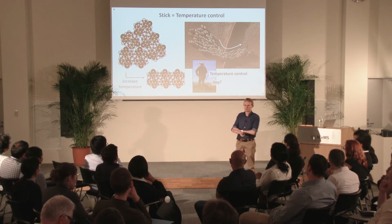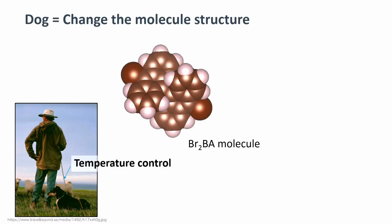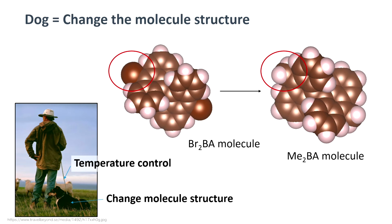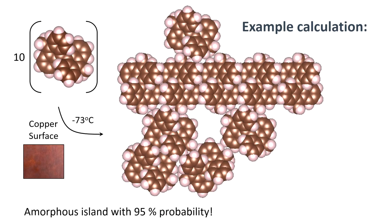What about the dog? The farmer's got two tools. He's got a dog. What's our dog? Well, there's a thing that chemists can do. We can change the structure of a molecule. This is Br2Ba. Here we have Me2Ba. So we've only changed a tiny part of the molecule, just this little bit here. Very small change. That's what the dog does. It changes the molecule structure. And if you do that, you get a very high probability of forming the amorphous island, under the same conditions.